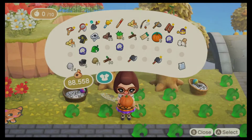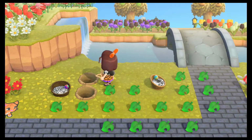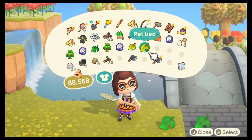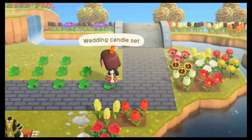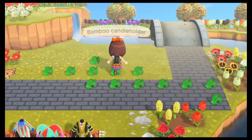So as you can see, I've already put a bunch of items over here on the ground that I wanted to use, and I'm just going to pick up these trees real quick and these cat beds, and I'm going to move all these items out of the way so I can start placing items where I want them.